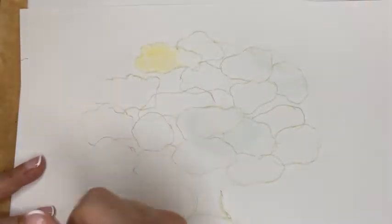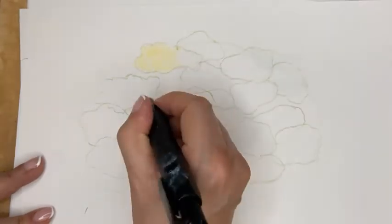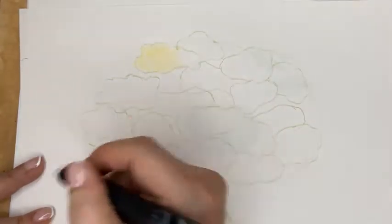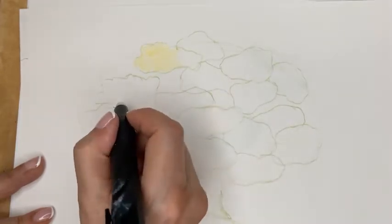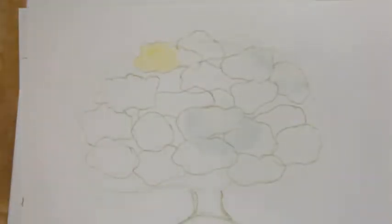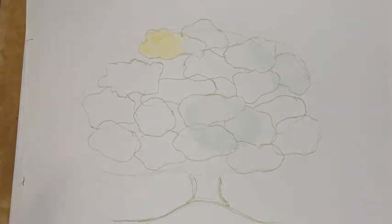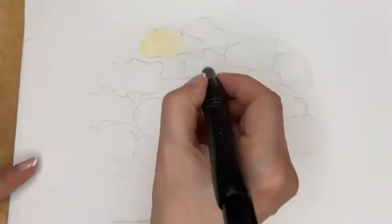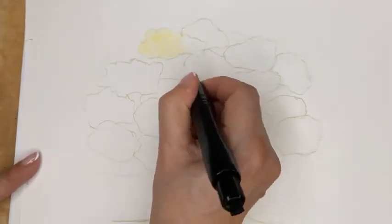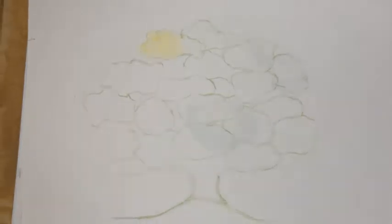Keep it light. Remember, yours doesn't have to follow mine. Lovely. And once you've got all those eraser marks done, it should be clearer where they all sit in relation to each other. Beautiful.